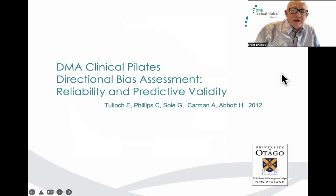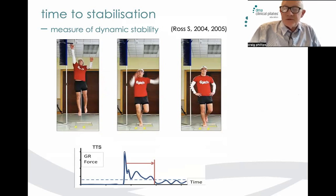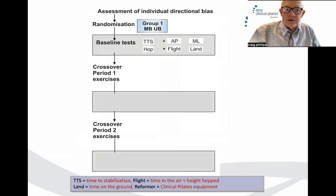So we looked at this through Otago University to ask, is it reliable? Does it have predictive validity? And looked at the jump measure, but this time including a dynamic stability test that's been validated of time to stabilization. How high can you jump? What happens when you land? How quickly can you control the perturbation moment? Simple little study. A baseline test looking at time to stabilization, looking at AP and mediolateral, that's flexion extension left, right, and also hop, flight time, and land.